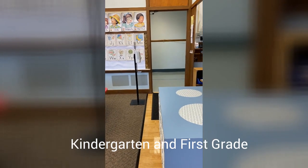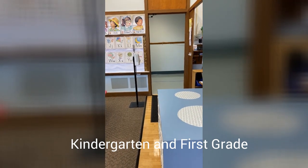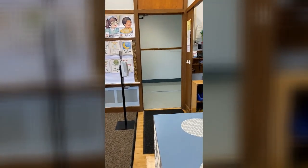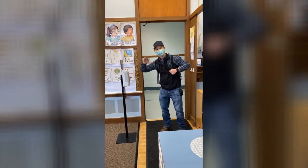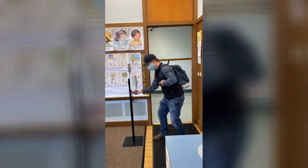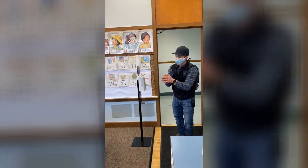This is a typical classroom in the main hall, which houses our kindergarten and our first graders. And I would like to show you how it's set up. So when a kindergartner comes in from the line with their teachers, they will come on in, they will sanitize, they will walk to their assigned seat.